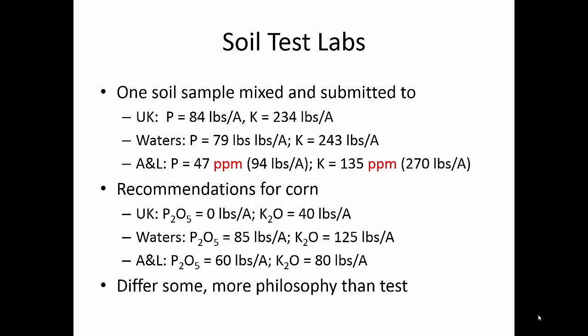Well, if you look at Waters, at that same level, they're recommending 85 pounds P2O5 per acre. And then A&L is 60 pounds. Like I said, all 3 of these are good labs. They differ in their philosophy. UK might be a little, not might, we are more conservative. We don't think you need to be up in the high range. If you're at that medium-high breaking point, that's where that's most beneficial to your back pocket.